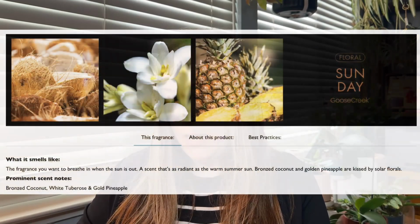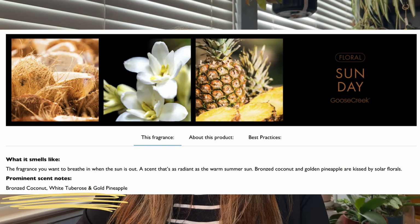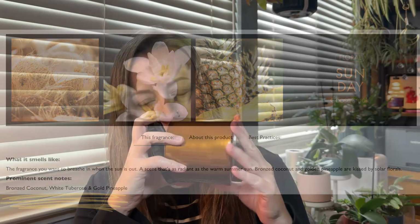Okay, so Sunday is bronzed coconut, tuberose, and gold pineapple. Very beachy. This is much more sunscreen, body lotion. This just smells like a summer beach candle to me. You get the coconut, but it's definitely more of a creamy coconut. Because I think that bronze note is hinting at something you'd wear in the sun when your skin is getting bronzed by the UV rays. And then that pineapple is in there.